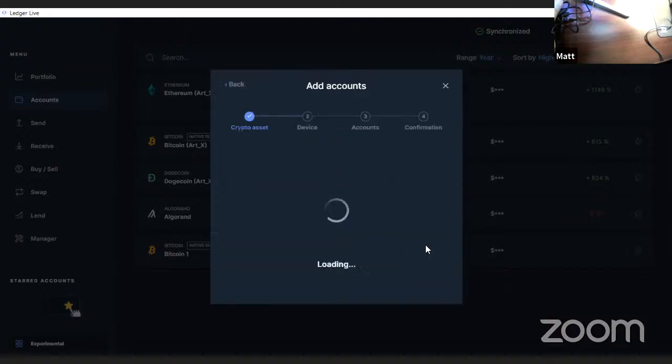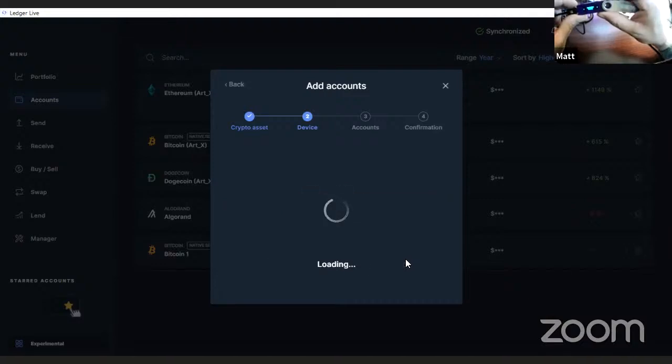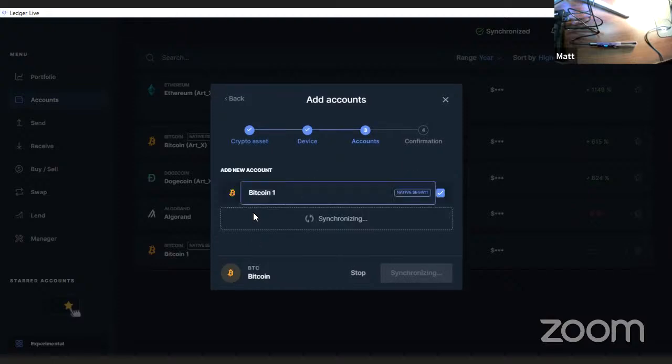I'm going to hit continue, and it's going to say, okay, hey, you need to open up the Bitcoin app on your device. And so on my device, it says open Bitcoin app with a check mark. I'm going to hit both buttons, and I hear a little tone, and I see that it's now loading. It takes a little bit to synchronize, and once it's done synchronizing, I'll get to choose the name for my account, and then I can confirm it, and I can either add some more accounts or I can just be done with it. So while this thing synchronizes, again, it's a good time for questions. If you have any, pop them in the chat.